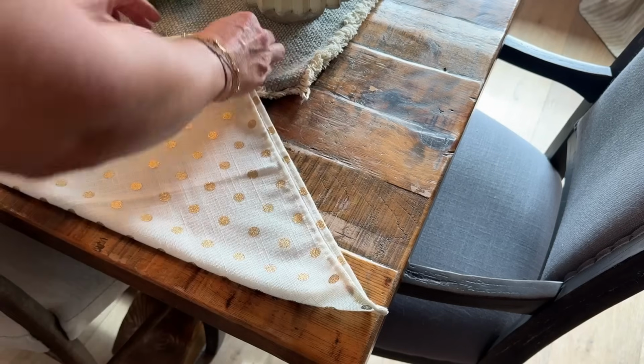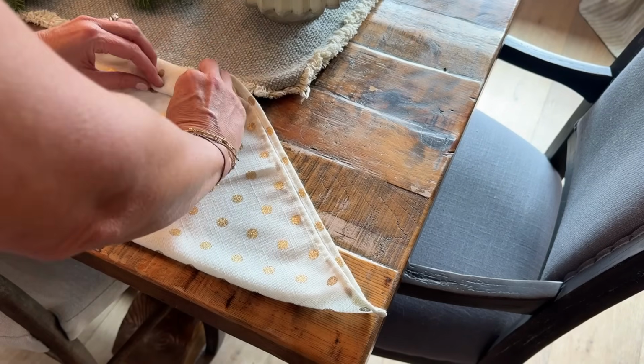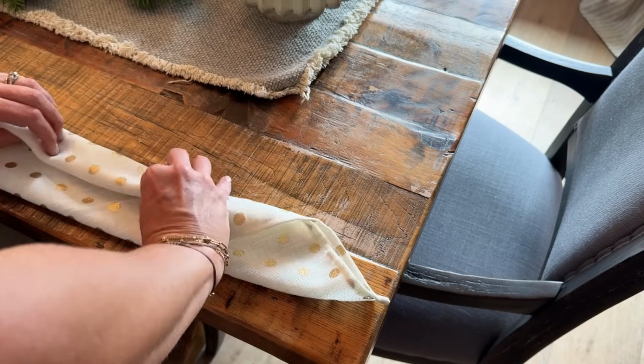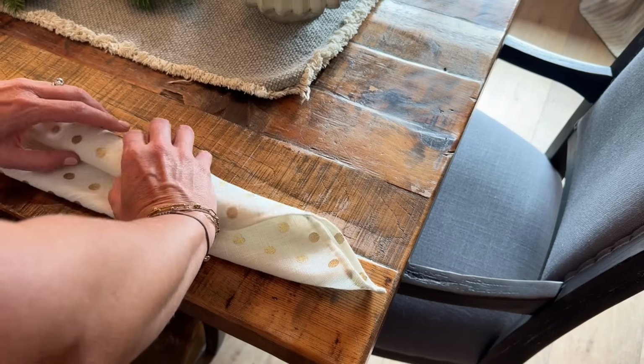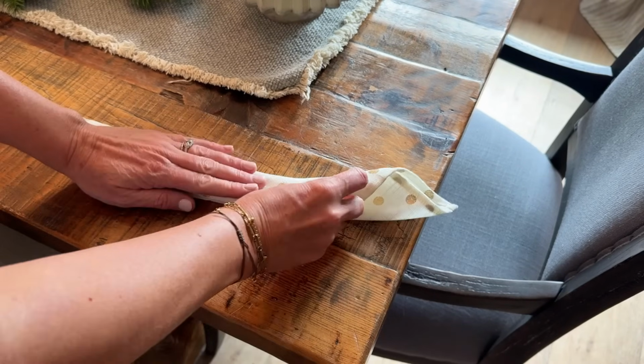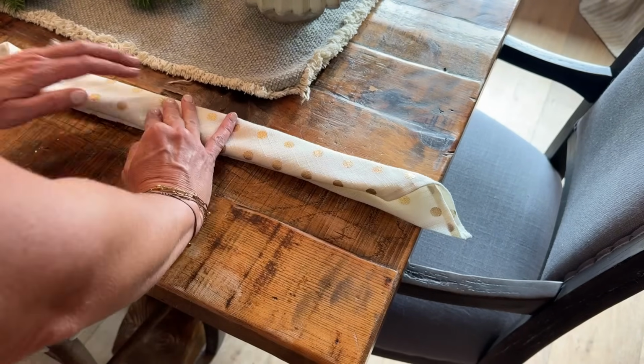So we're going to give them a fun little napkin fold. We're going to make a bow together where you simply fold your napkin in, not in half, but you meet the corners, and then you're going to fold and fold and fold till you meet at the end, as you can see. Very simple.